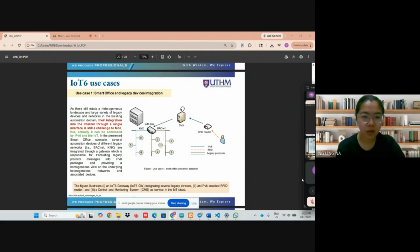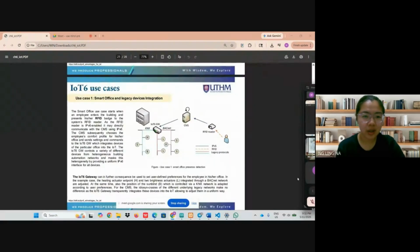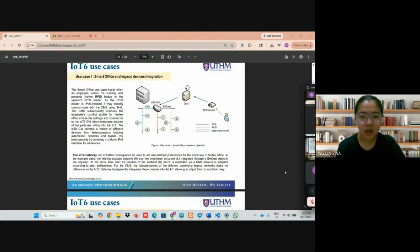Taking over from Weifeng, let's look at how a user actually triggers this system. The scenario starts when an employee arrives at the building. Instead of a traditional closed-loop key card system, the employee presents their RFID badge to an IPv6-enabled RFID reader. Because the reader is natively IPv6-enabled, it bypasses local controllers entirely and communicates directly over the internet to the CMS, the control and monitoring system. This proves the power of IPv6. The edge device talks directly to the cloud without needing middleware.